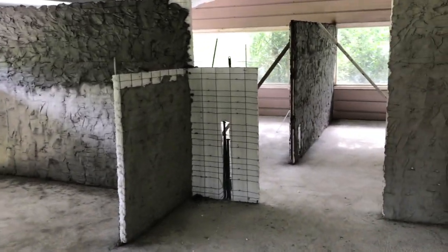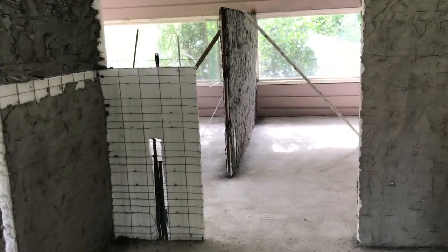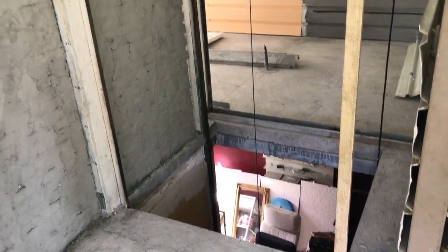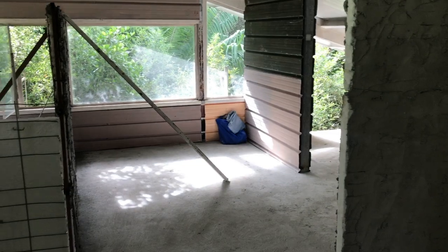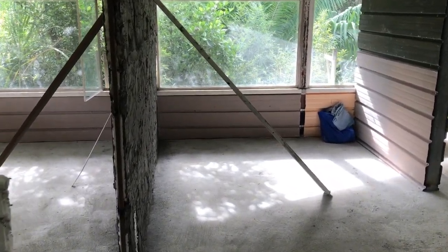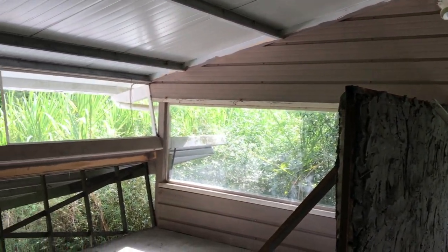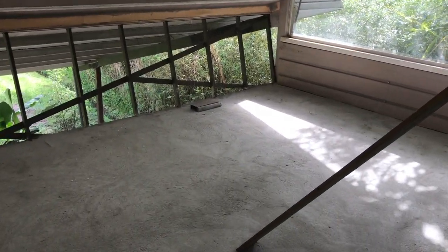I have kind of a funky idea for the bathroom. Probably going to be best to see it when it happens. There's the infamous lift. This space straight ahead is going to be the little office dressing area. That space that we're looking at is the sleeping room.